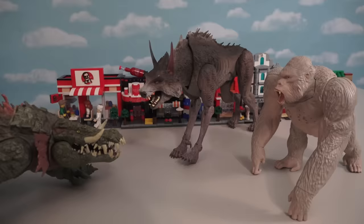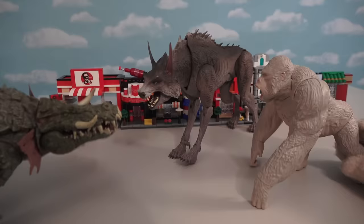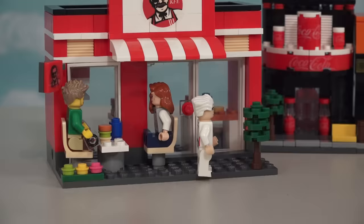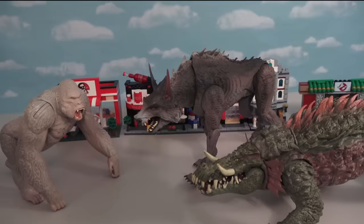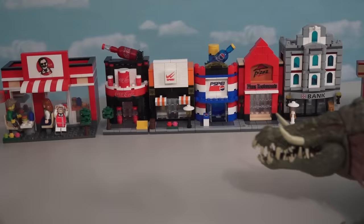Oh man, now we have a three-way fight between all these three characters. It's anybody's battle. My word, I think I'm ready for a vacation. No, my Kentucky Fried Chicken. Oh, but wait a minute. Here comes The Rock to save the day. Look at that. The Rock is carrying Ralph away. Looks like there's only one more bad guy to deal with, and that's that big old lizard.